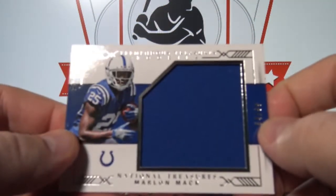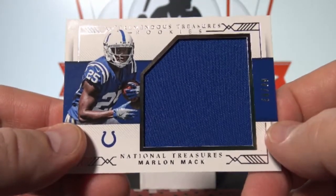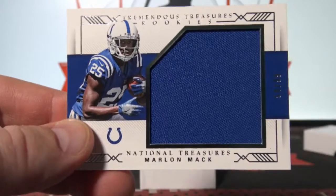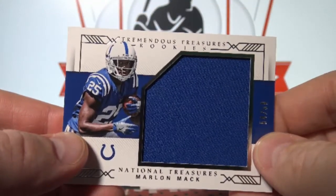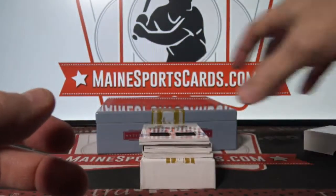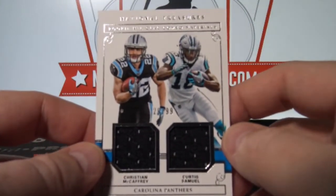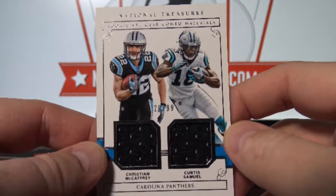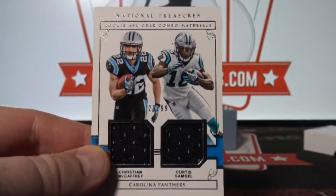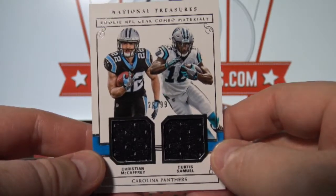Jumbo jersey, Marlon Mack. Tremendous treasures. 54 of 99. 54 is Derek, M.A. Dual jersey, Christian McCaffrey and Curtis Samuel. Twenty-nine is Jeff, B-O.